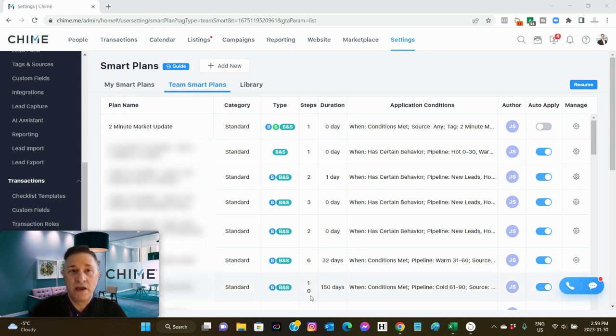So here's an example. I've got a Team Smart plan set up. As a single agent or agents within a team, you can have My Smart Plans and set it up and just send it out. Or in this case, Team Smart Plans, because it'll go out to all our team members' database people that are set up. Let me just show you how we do that.